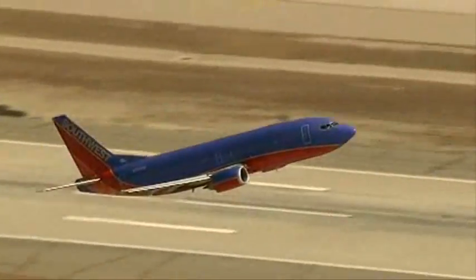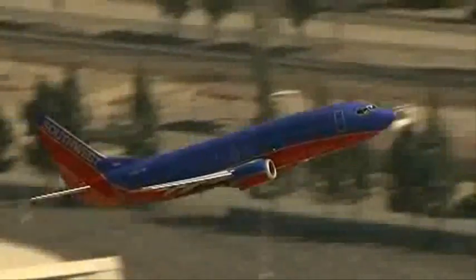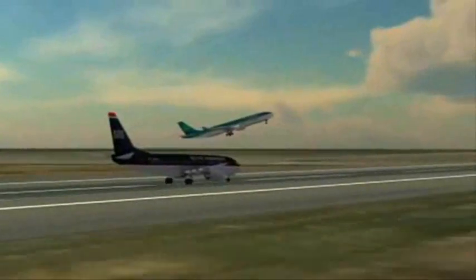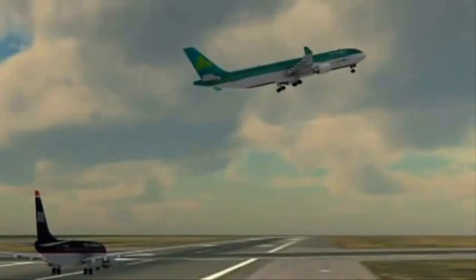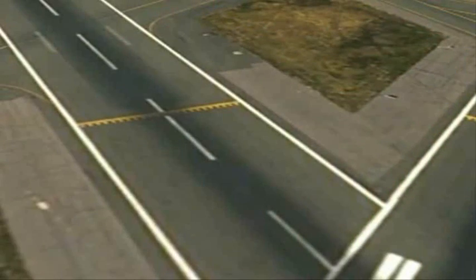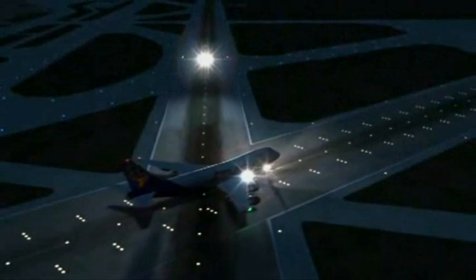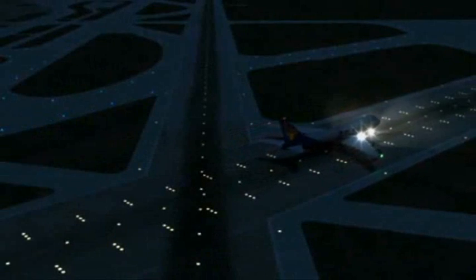Now more than ever, it's essential that flight crews and air traffic controllers come face to face and eye to eye on improving aviation safety. Ever-increasing traffic is being managed with rapidly advancing technology. But at the end of the day, our safety hinges on education.